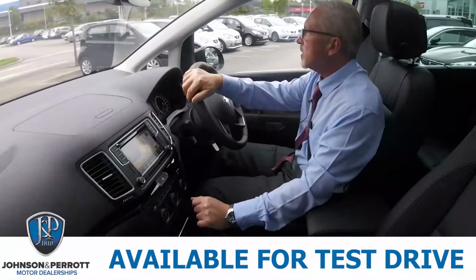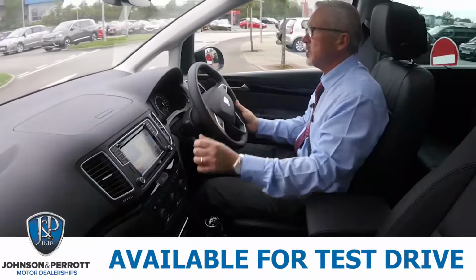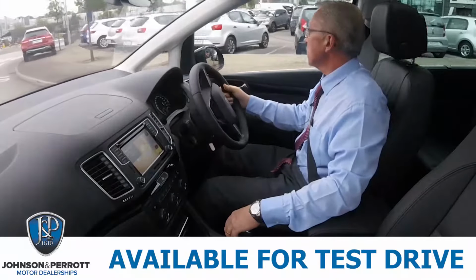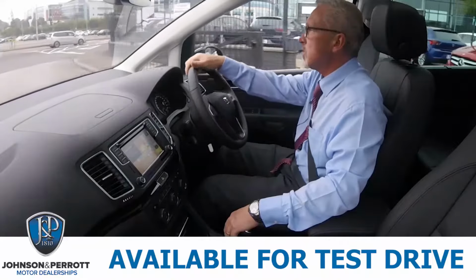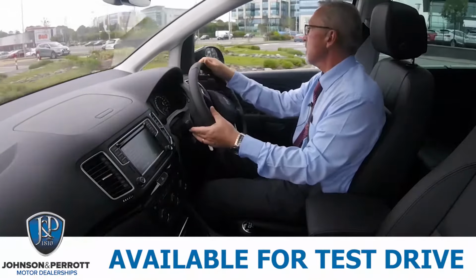Okay, so here we are in the SEAT Alhambra SE, doing what it does best, which is take people on journeys. So we'll just head out of Mahon Point here and do a quick run down the motorway, and I will point out a few of the key features in the car itself.